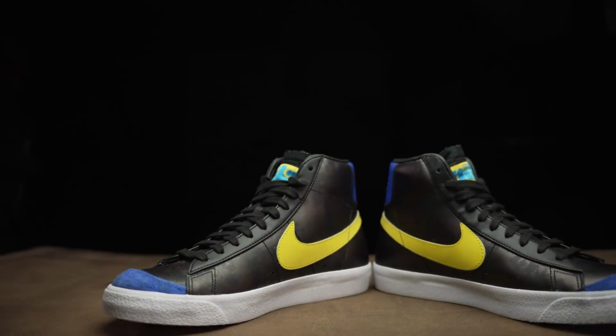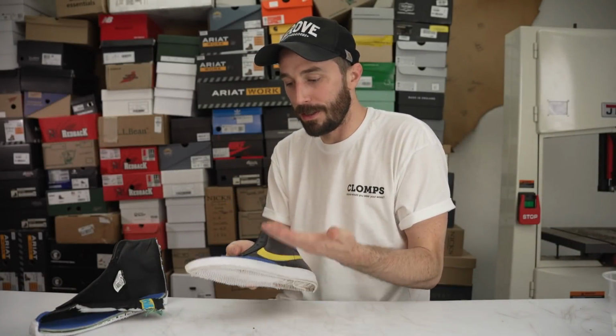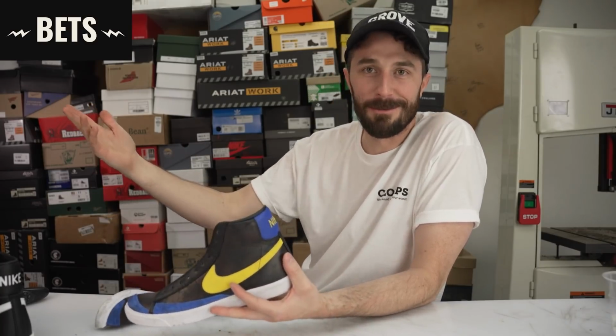So the next thing we need to do is ollie these to death and see how many ollies it takes to destroy this and where it actually fails and how it fails, because this actually might be worse for durability than just a regular shoe because it's not actually double lined. So first, let's take bets in the shop and see who's closest. And so let's get to it.